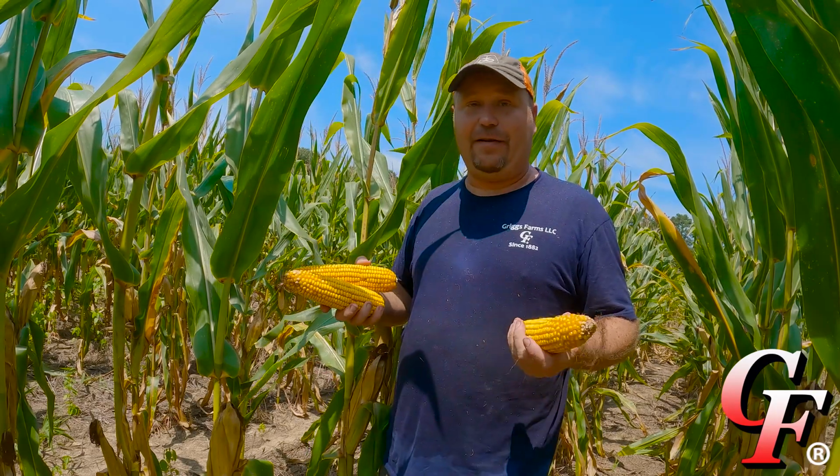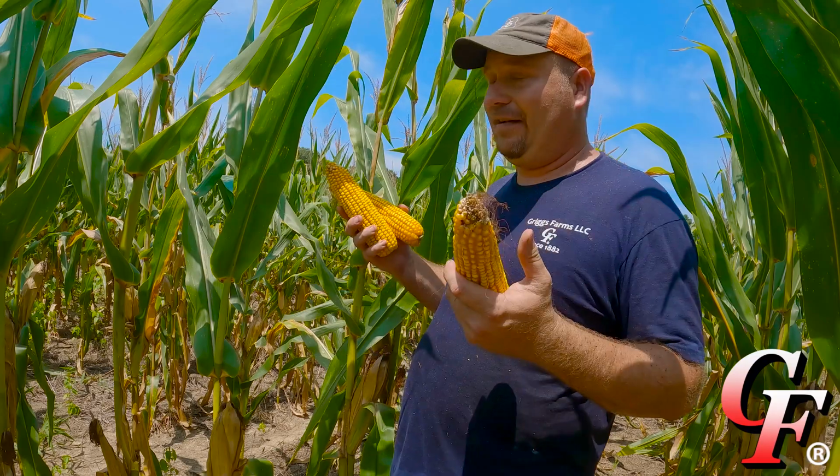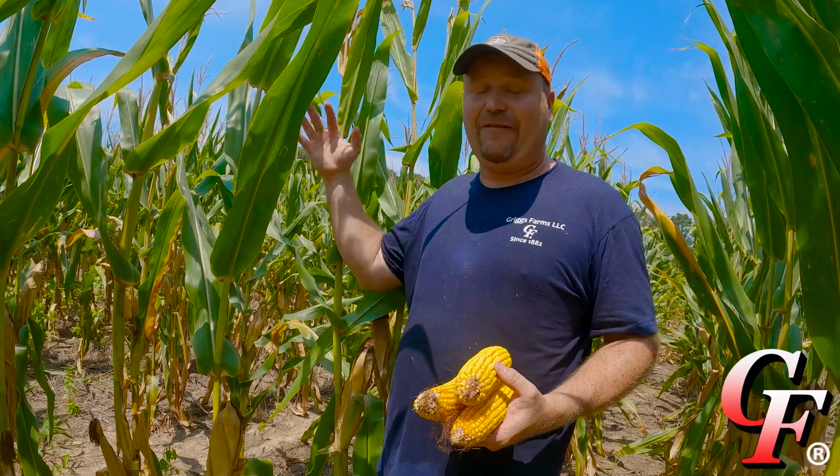You know, exceptional yields for the type of ground that we're putting on. And like I said, all the rest of our ground is at least like this, if not better. So it's going to be a big corn year.